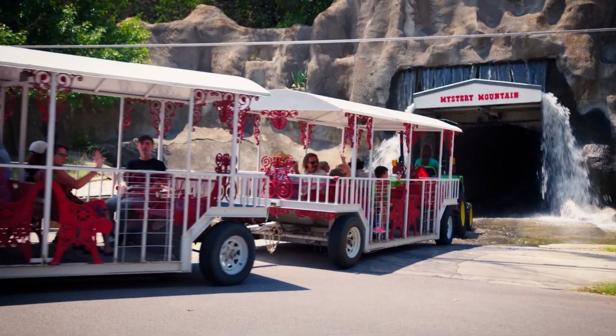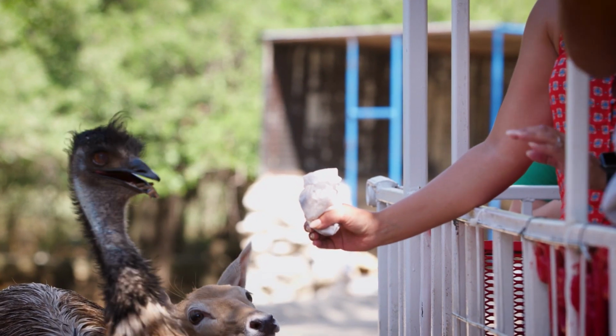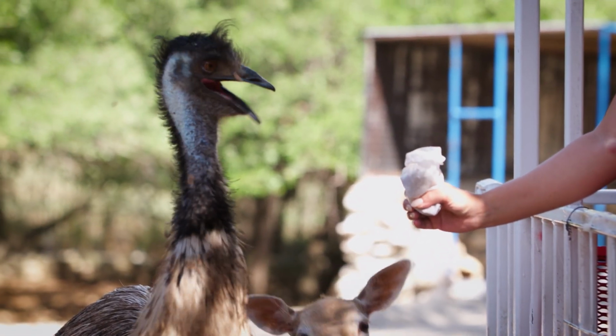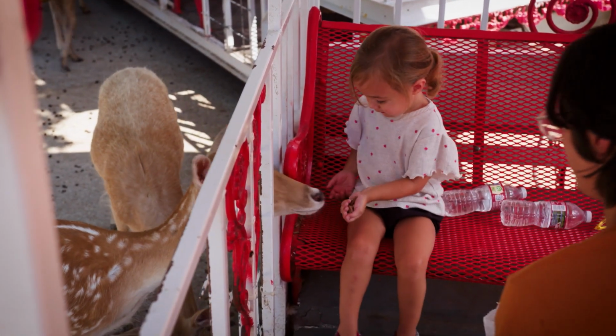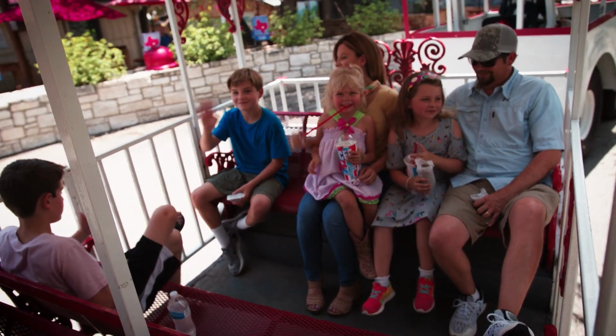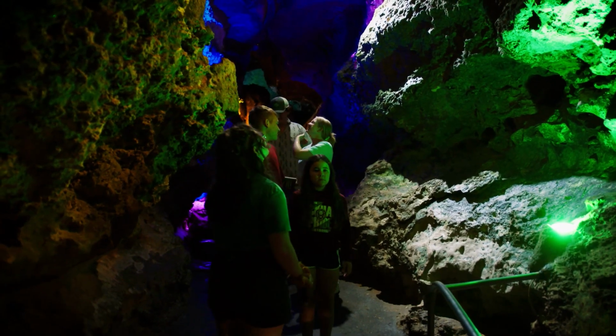The last step on our tour is our train ride through our wildlife park, where we have exotic animals that come up and feed out of your hands. I love it. We just love seeing that we have generations of family, repeat customers, and they're still smiling and still having a great time. My tour guides are the number one reason why everyone leaves feeling that way, because they have a lot of passion for what they do.